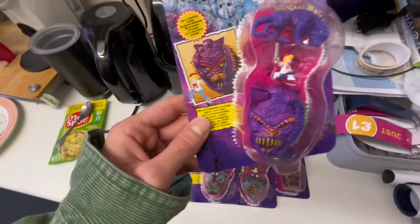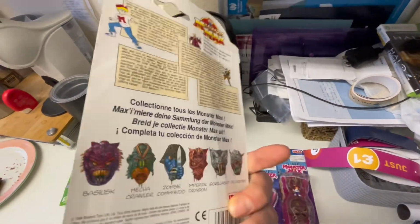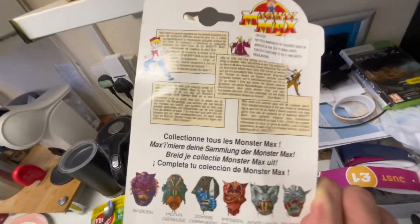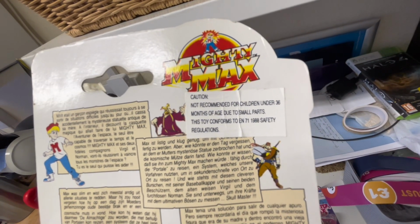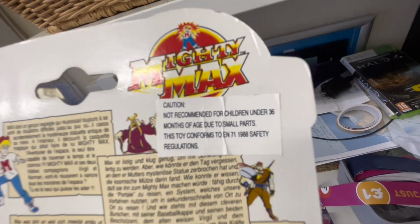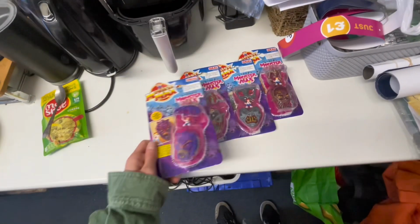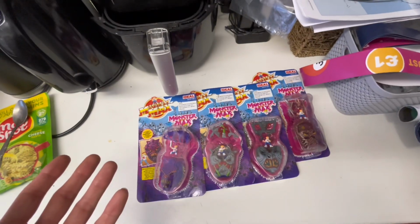Now, they are so cool, sealed with the head, the figure, all inside. No issues other than a slight bit of warping potentially to the card on the back. And I think this is quite funny. Not recommended for children under 36 months due to small parts. This toy conforms to the 1988 safety regulations. And these were built in 1994. So they didn't update safety regulations for a while, which I find quite interesting.